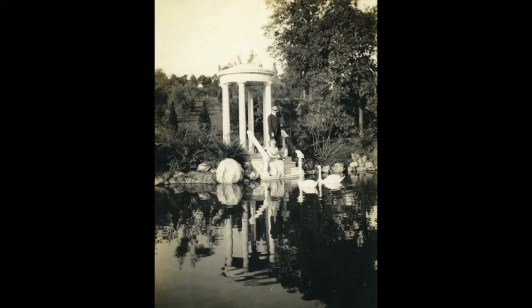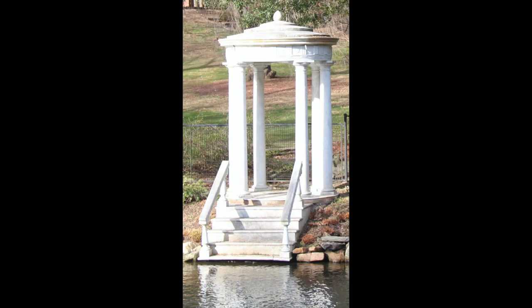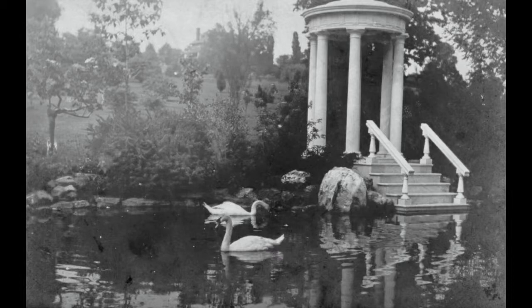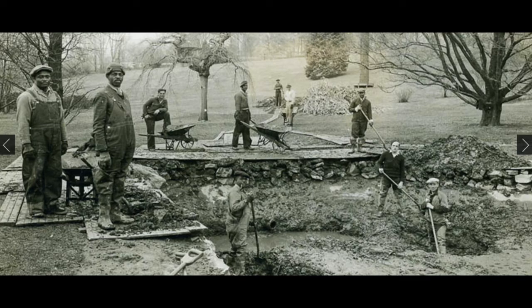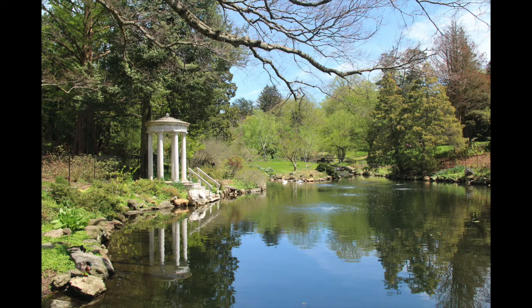The classical temple reflected at the water's edge is sculpted of white marble and modeled after the plans of Vitruvius, a student of architecture during the reign of Emperor Augustus. The pond has a tendency to silt up, and over the years, dredging operations had to be completed in the swan pond. The first set of swans in 1905 were named Lohengrin and Elsa. Lohengrin and Elsa were the names of the characters in Richard Wagner's opera of 1850.